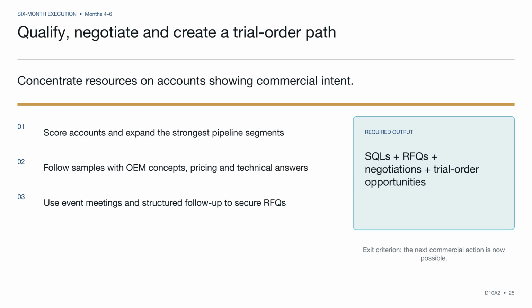In months 4 through 6, we focus on qualifying, negotiating, and creating a path to a trial order. We score accounts, provide technical pricing and answers to sample requests, and secure formal RFQs. Success here is measured by the growth of our pipeline of opportunities.